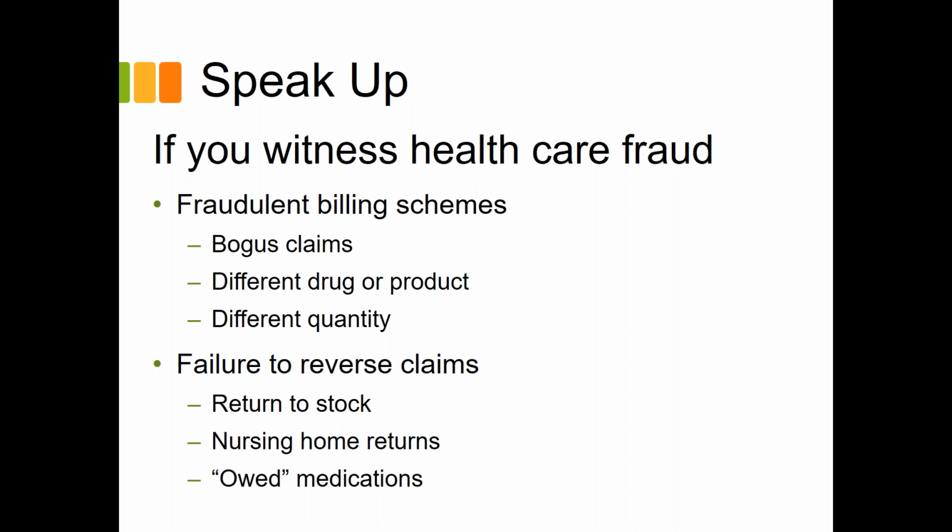When a patient doesn't pick up a prescription and it's taken out of the will call bin and put back into stock, if that was billed to insurance, that needs to be reversed before it's put back into stock. Same with nursing home returns. If a long-term care facility is making a return and it's eligible to be reused, if that was billed to insurance or the patient, that should be reversed before the pharmacy reuses it and puts it back in their inventory.